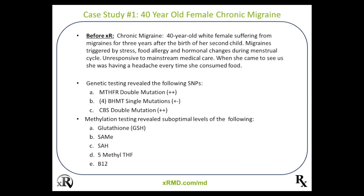She was unresponsive to mainstream medical care, and this included bioidentical hormone replacement therapy in an effort to rebalance her hormones and mitigate the changes that were precipitating migraines during her menstrual cycle. And when she came to us, she was having a migraine every time she consumed food. And she was unable to pinpoint what the exact trigger was. She just knew that when she ate, and her diet was restricted down to essentially water and very bland, low allergenicity foods, she wasn't aware of what in the food was actually causing the problem.